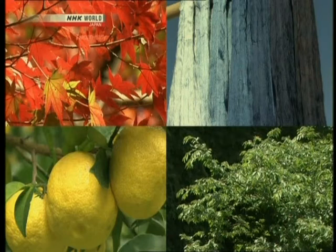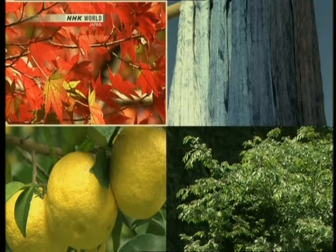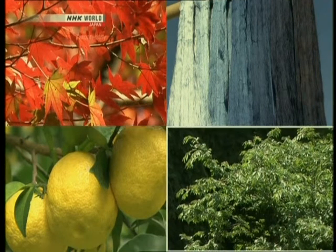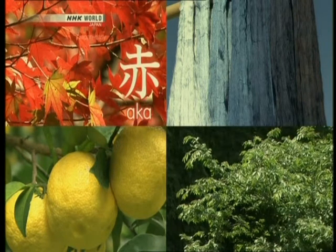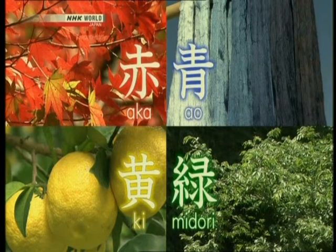Japan is filled with vibrant colors. Red, blue, yellow, green. When written in kanji, it is aka, ao, ki, midori. Today, we'll learn kanji that represent colors.